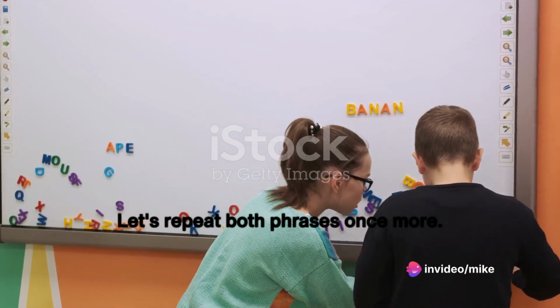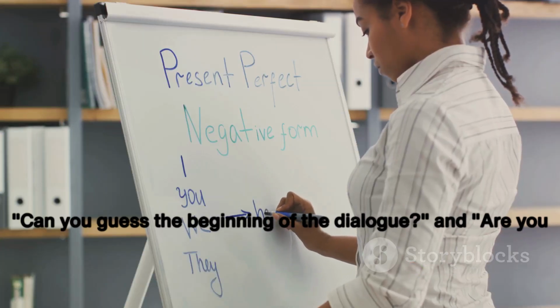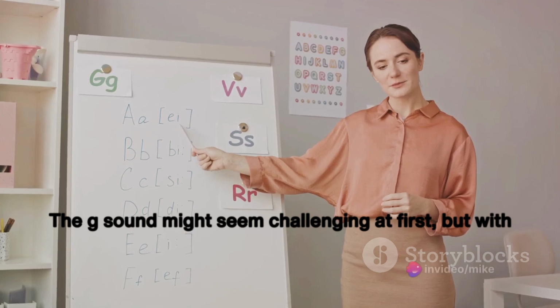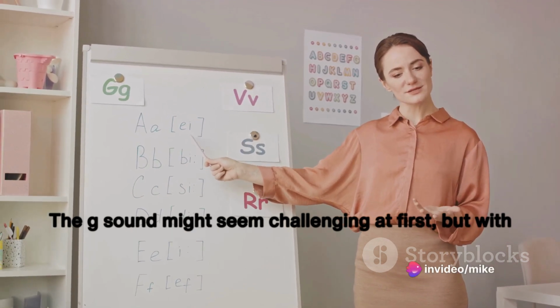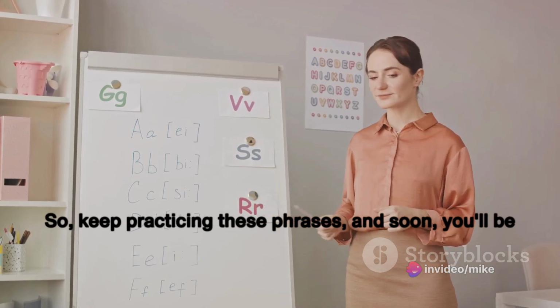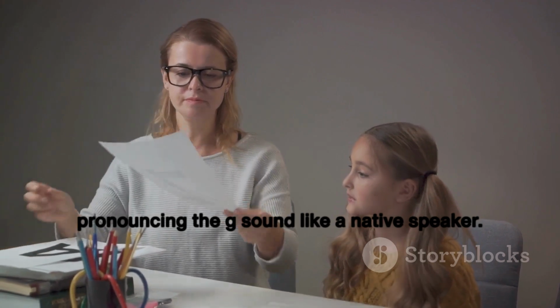Let's repeat both phrases once more. Can you guess the beginning of the dialogue? And, are you going to jog again? Notice the G sounds, feel them, embrace them. The G sound might seem challenging at first, but with practice and repetition, it becomes second nature. So keep practicing these phrases, and soon you'll be pronouncing the G sound like a native speaker.